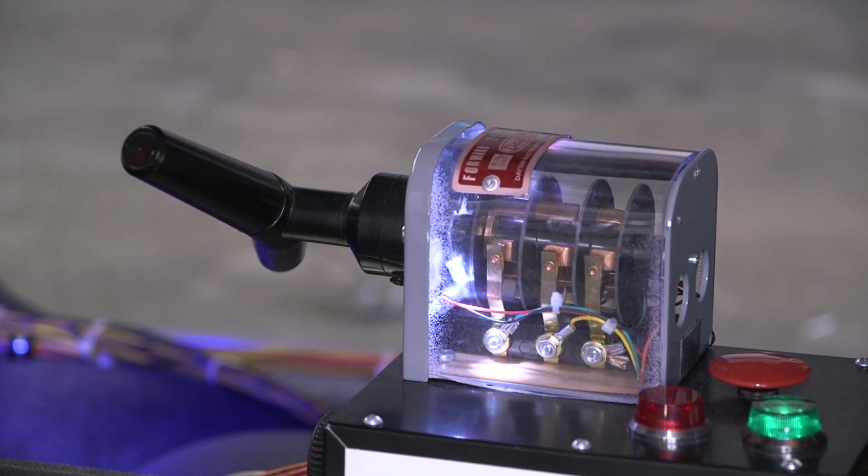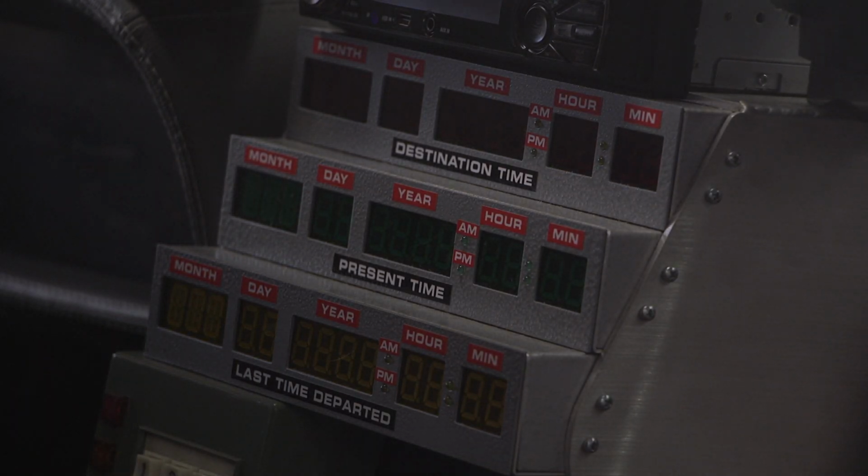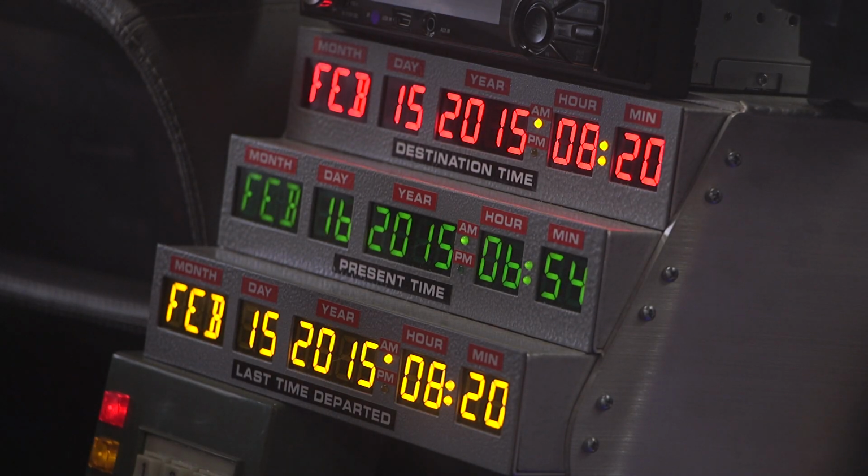And the time circuits also. I mean, they're just like the movie. You can actually program in your destination time. Everything that the movie shows that it does, these cars will do. What? Everything? Everything. Except for flying. I'm working on it. I was going to ask you about the flying.